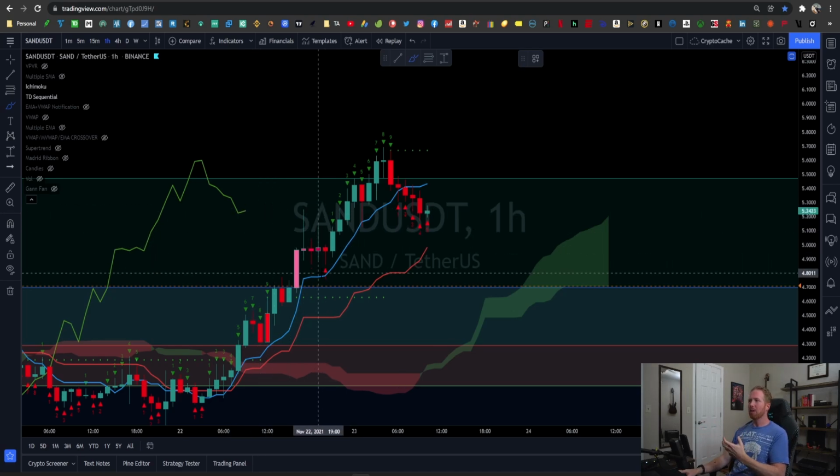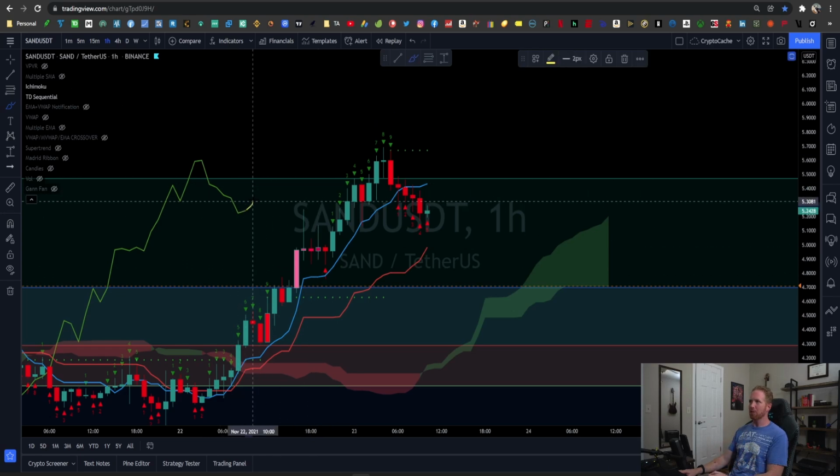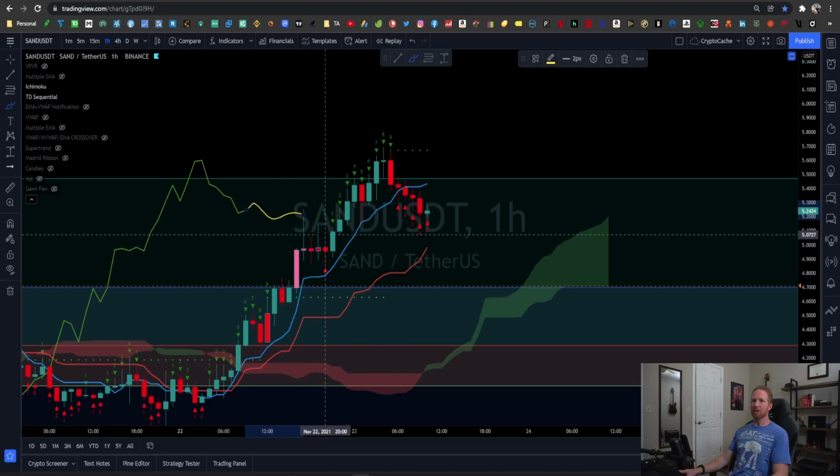So all in all, we're looking good, but here, keep this in mind. As soon as this lagging span comes over here and intersects, which could happen in approximately 7 hours, then we would be considered a sell signal. Okay, it doesn't mean the price is going to start tanking. It just means that it's losing that momentum and you want to get out conservatively.